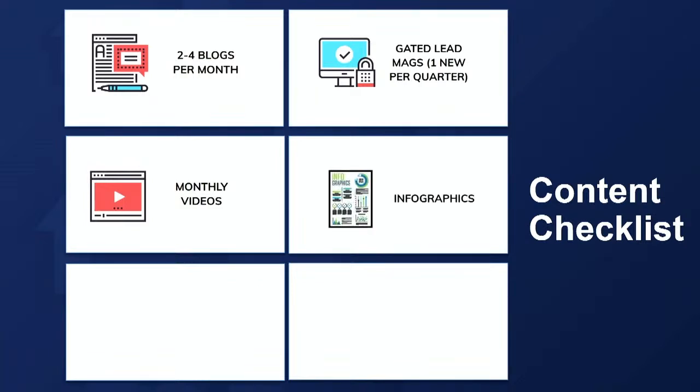Next is infographics. Infographics are really awesome because what you do with an infographic is you take a really complicated concept and you consume the calories in really coming up with a way to make that super easy to explain to your customer, and visually for your customers, so it's easy for them to understand. And so infographics are a really important type of content to produce.